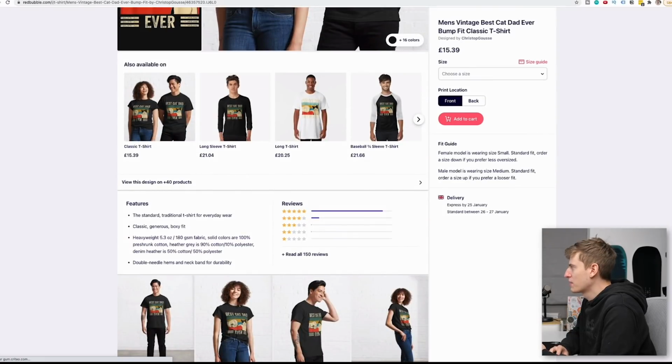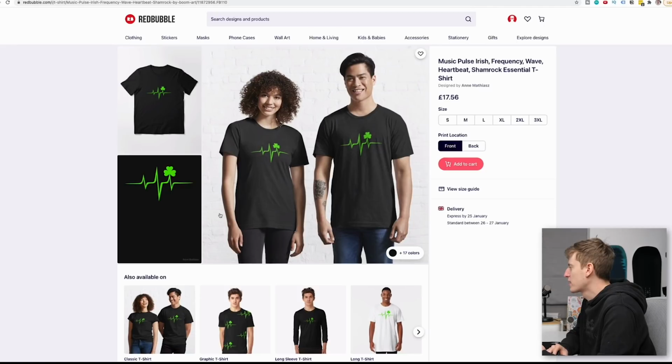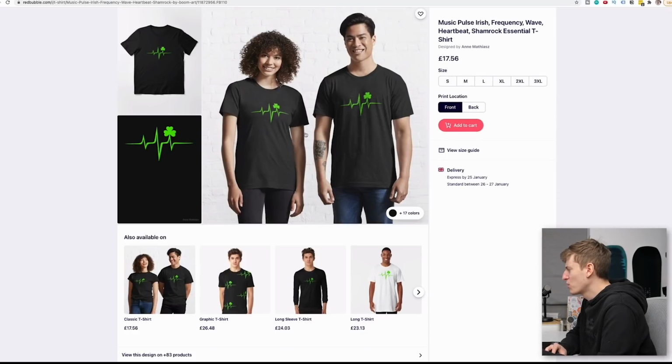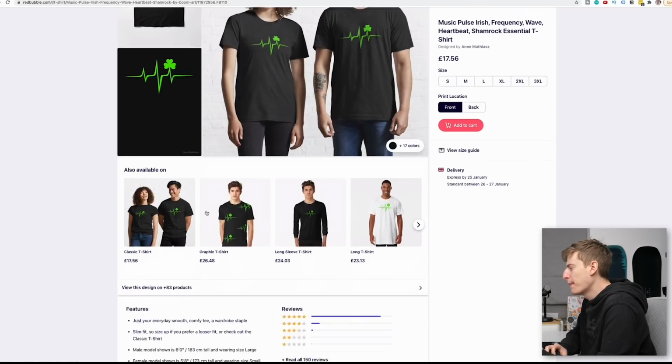So let's exit out of these people. I don't want to give them any more free advertising. And let's start with this one. So this is a very, very easy design. They're charging £17.56. You don't have to charge as much. You can make a lot less money per design, but sell way more if you sell it for maybe 14 or 15 pounds. And also maybe deselect some of them, like the all over design is a bit weird. But this is a very, very simple design. You could probably make it a bit better.